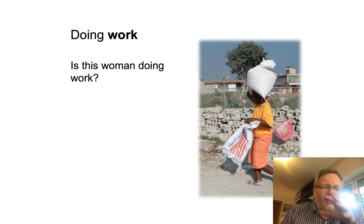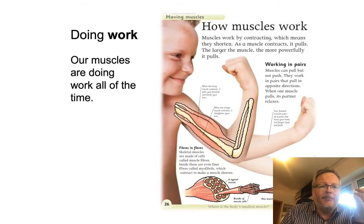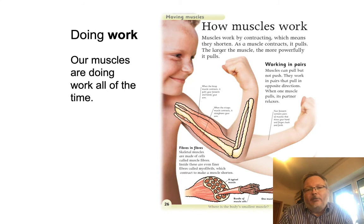But if you're talking about people doing work, it's a bit of a different situation because people use their muscles. And when your muscles are contracting in order to carry heavy loads, our muscles are always doing work whenever they're actually doing anything in any direction. So that's a bit of a different case.